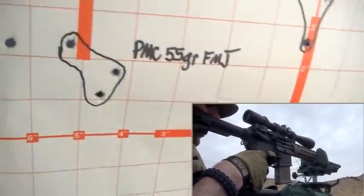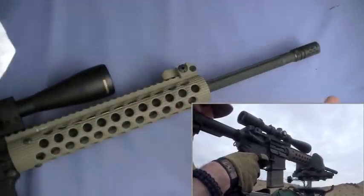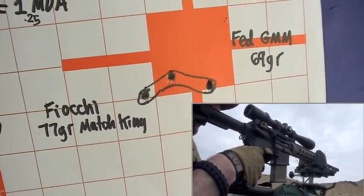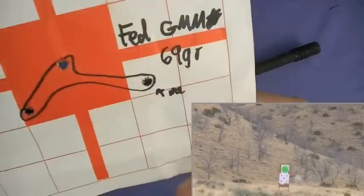Sighted in. There's PMC. Oh, my God. Oh, that's not bad. Now that's more like it. There's 55 grain PMC. It was shooting better. That's with a Troy rail and that scope. Same gun, same barrel. 77 grain Match Kings, Fiocchi. Decent group. That's a sweet group right there. I like it. About 1.25 MOA.